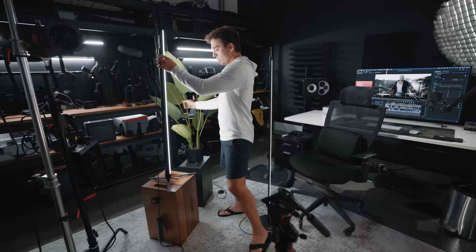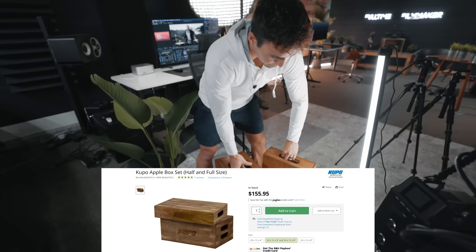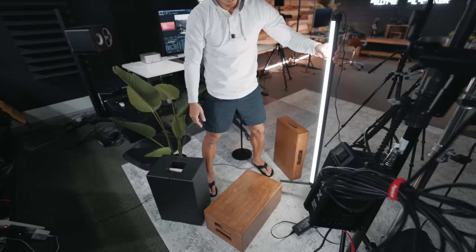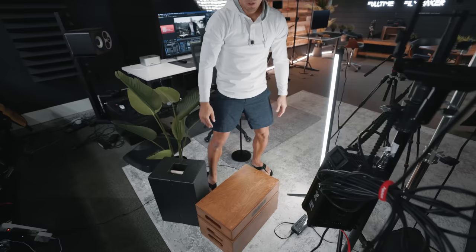So here's two different options of Apple boxes. So this is a traditional Apple box. This one's made by Kupo. And the idea is that if you need to raise something up higher, you have this option. You can have this second option. So depending on what height you need, you have different options to prop stuff up on it. These are made out of wood, they're really sturdy. You can also just use it as something to sit on.